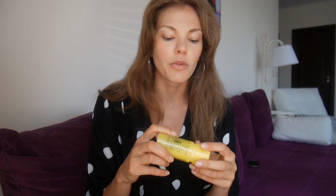Then I have a deodorant, and this is the L'Occitane Verbena cooling deodorant, and this smells so refreshing and so zingy. It has lemon verbena or vervain. I'm not quite sure which word is right. I kind of say both of them. You guys let me know.